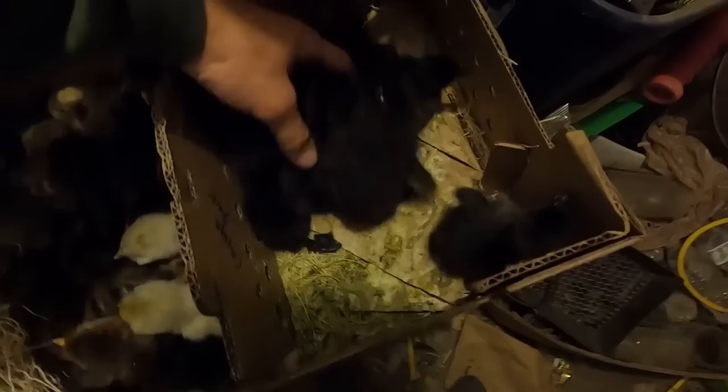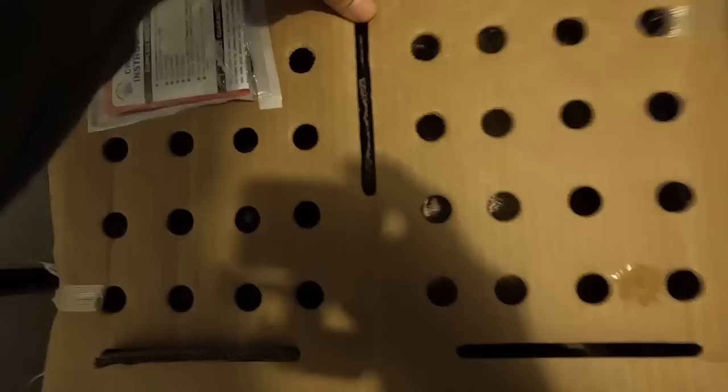It is a foggy one. Anyway, let's get these guys some water. But I got some Cayuga ducklings. Got 14 of these little guys. Those are pretty cool. I'm excited about that. Got a bunch of Easter eggers. More Easter eggers.